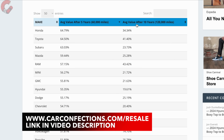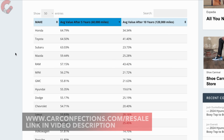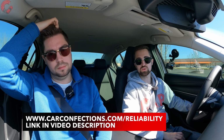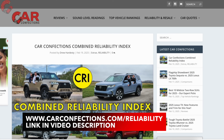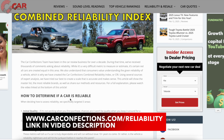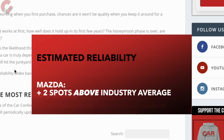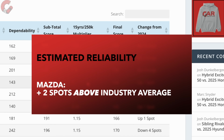Now, it is worth noting that is a very good resale value by percentage. It's one of the very best. It's actually in the top 5. It's only below other brands such as Toyota, Honda, and Subaru. Now, we've also done the same for reliability by developing the Combined Reliability Index. This takes into account several studies on reliability from trustworthy sources and combines them in a way that gives you a more holistic picture, and has also been updated to the latest 2025 data. In this regard, Mazda is rated above the overall industry average for all vehicle makes.